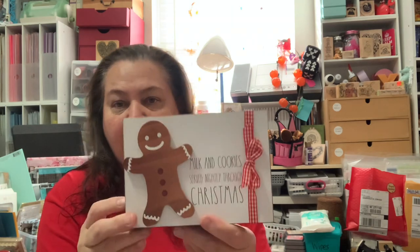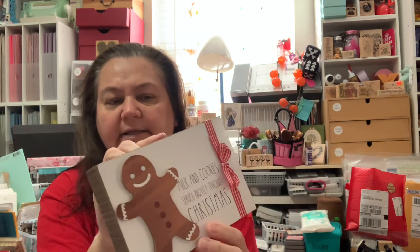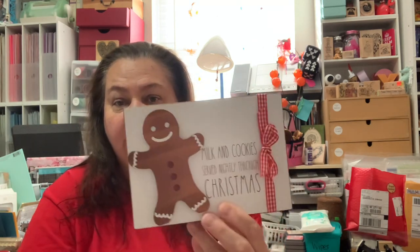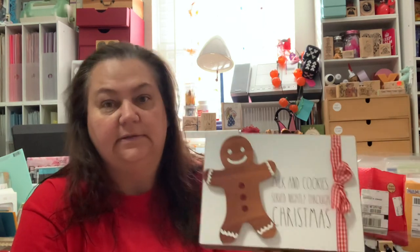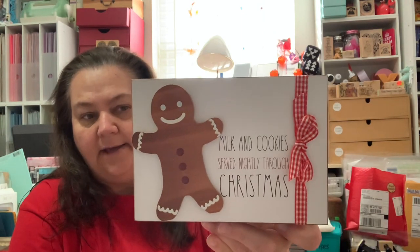Okay, so Big Lots. I love Big Lots. Love, love, love Big Lots. I went to see what they have because they always have some of the cutest little things, and I found some really adorable things. I could go crazy in Big Lots. So I picked up this cute little plaque. It's a little wood stand, and it's $6. But how cute is this? It does have a place where I can hang it. I've got you guys propped up, hopefully I don't shake you up too much. It's milk and cookies served nightly through Christmas. How adorable is that? Super, super cute.